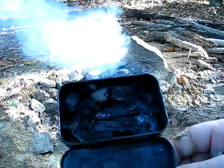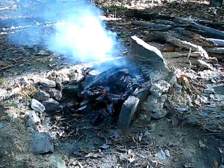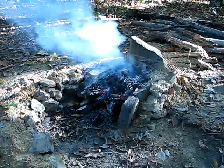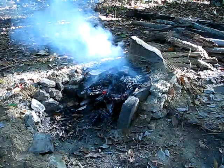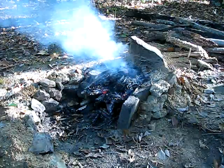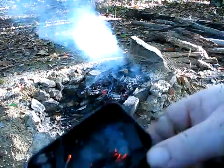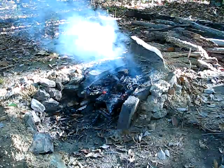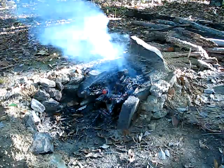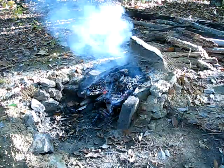I'm guessing you can see it in there. And now we know that mullein will char now. Excuse me. That's pretty cool. Yeah, that's mullein.